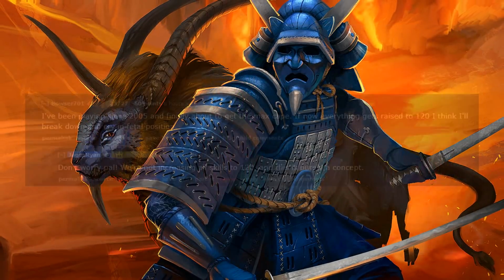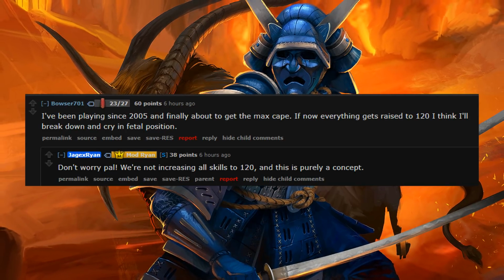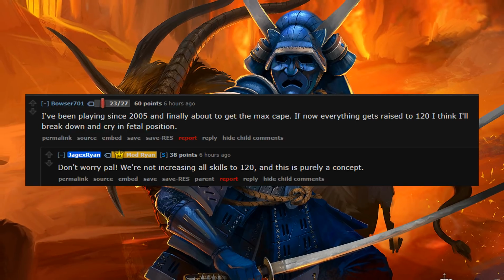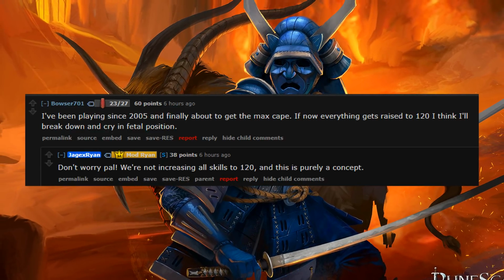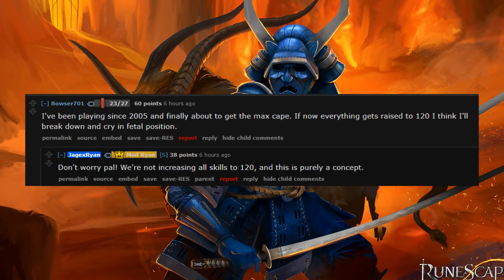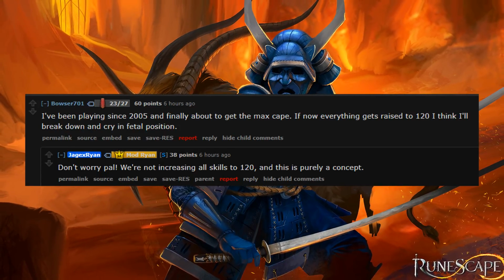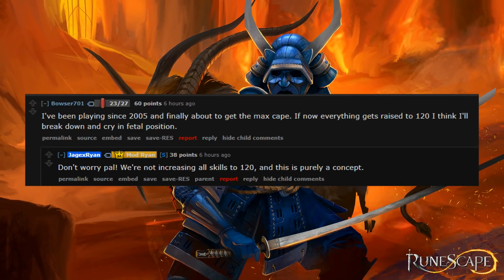And to follow up on Reddit, if they end up making this in the game, this does not mean that they're going to be raising these skills to 120. This is just purely cosmetic. So you would need to get to 120 in those skills that actually go up to 120, but in order to wear this version of the cape, you'll need just virtual 120s for the other ones. So it does not confirm or anything that they will be increasing any skills to 120, just by the fact that this concept art exists. I just wanted to clarify that.